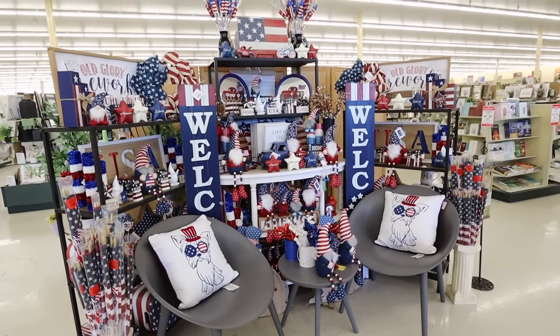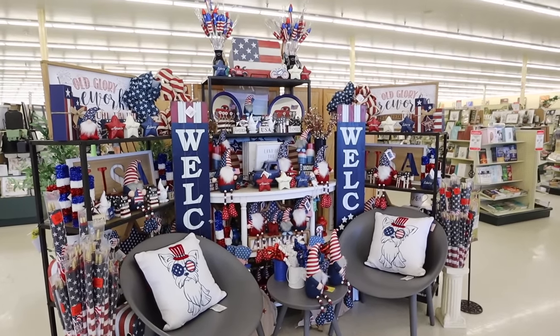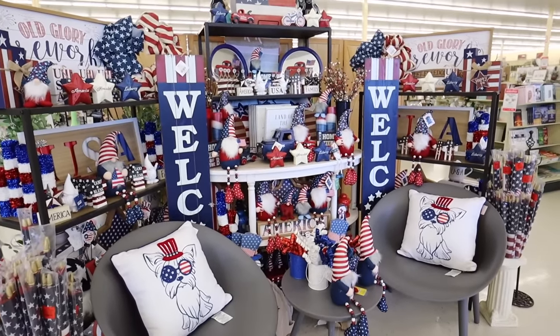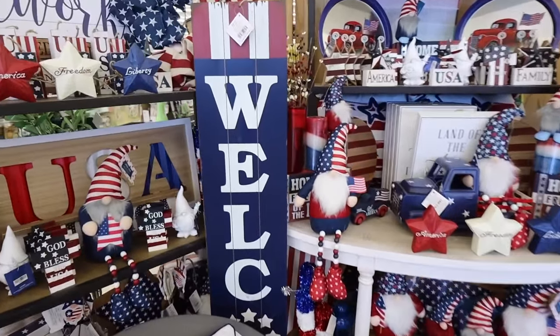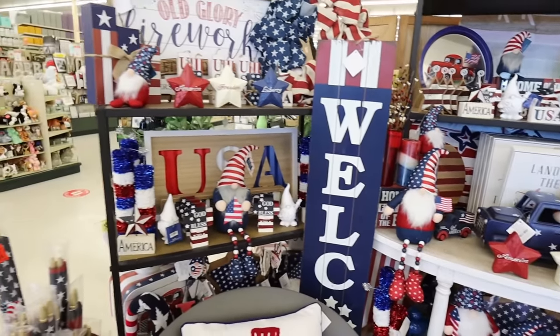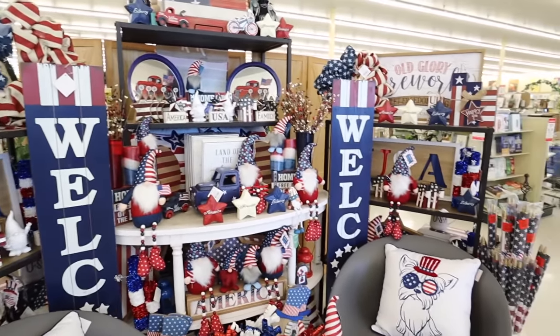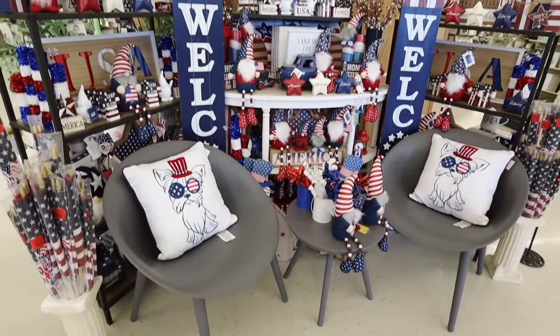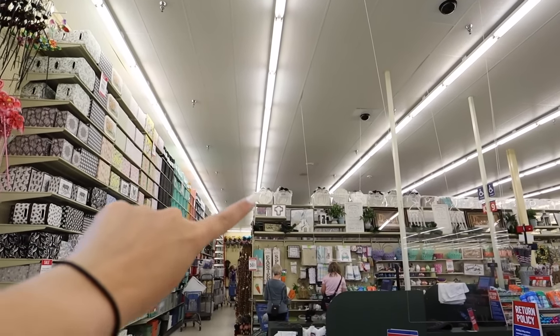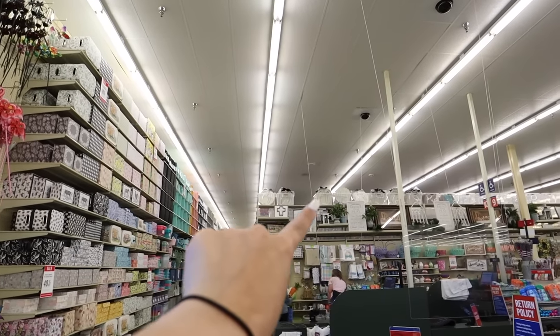Right in the front, first thing I see when I walk in is this really fun Memorial Day, 4th of July Americana decor setup that looks so fun and so festive. I love this. This is $29.99, but we have to go over to the section and see if any of this is on sale, and I'll show this a little bit more in depth. But like, how fun and festive is this? Do you guys see what I see? That's a pumpkin right here, all up here.